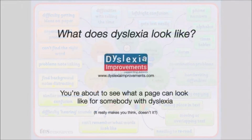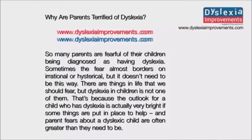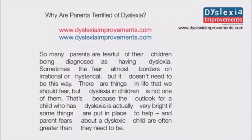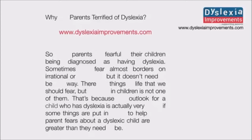What does dyslexia look like? Well, let's have a look. This is what happens when the words appear to be three-dimensional on a page. It's pretty tricky to read. Here's what happens when the words appear to be shattering. It's like the words are pulling apart from each other. This is words disappearing. That's not a form of dyslexia you want to have.